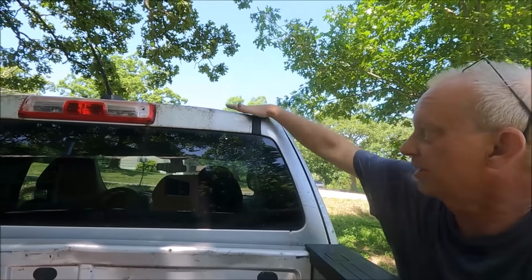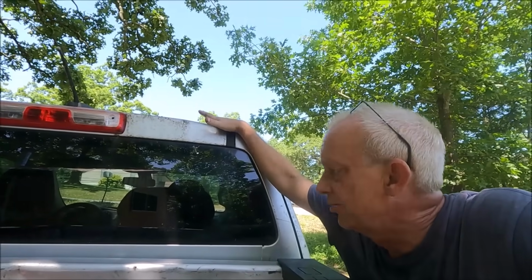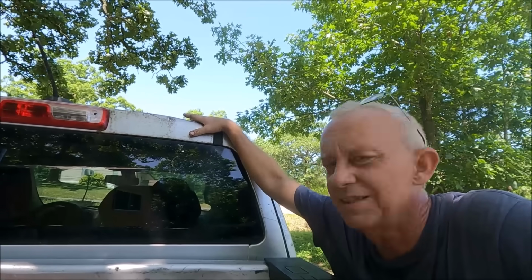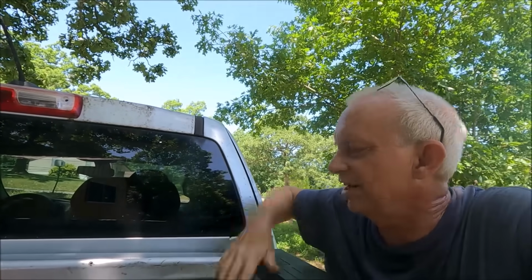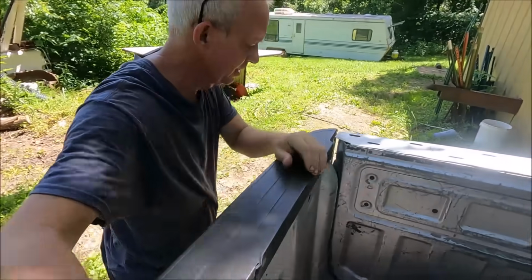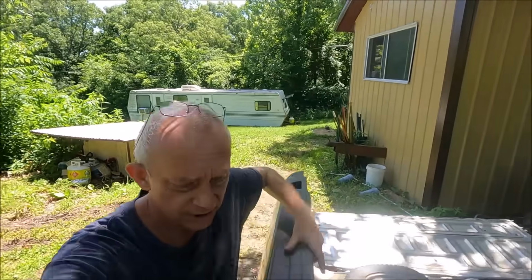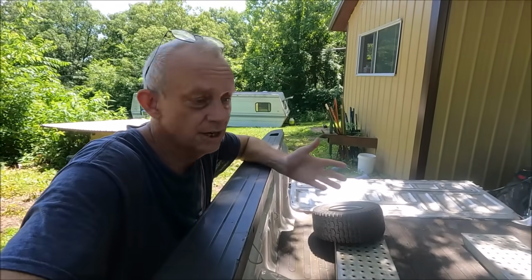The problem is I didn't want it above the cab while we're driving around, so it would cause drag. And so I was okay with it down here, but I just didn't like it. So I thought, I'm going to come back out here and take another look at this. So in yesterday's video, you'll remember I'm trying to figure out an easier way to load lawnmowers into the back of the truck, so I don't have to get a trailer. And I explained in yesterday's video that the trailer is just not a good idea to get.